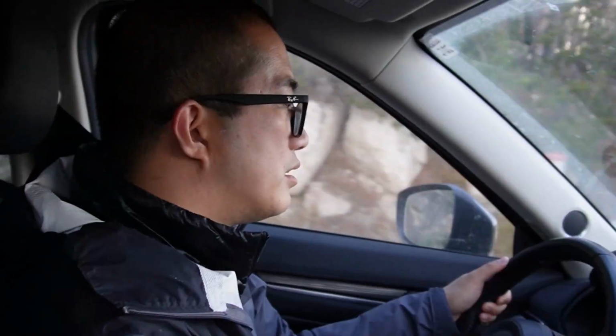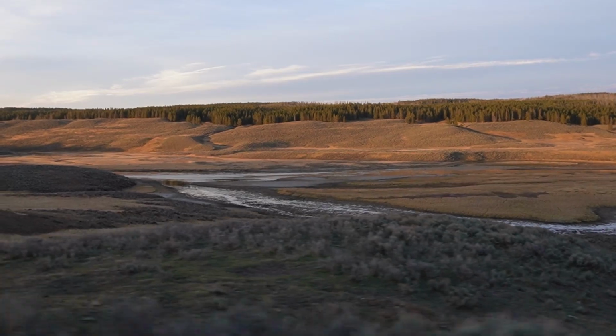We just finished our time at the Mud Volcano area. I thought the Mud Volcano was pretty cool, just the fact that it just exploded itself. The temperature really dropped. Oh, I was so cold coming back from that walk. Oh man, the sun set already, and I think, yeah, we're in the 40s now.